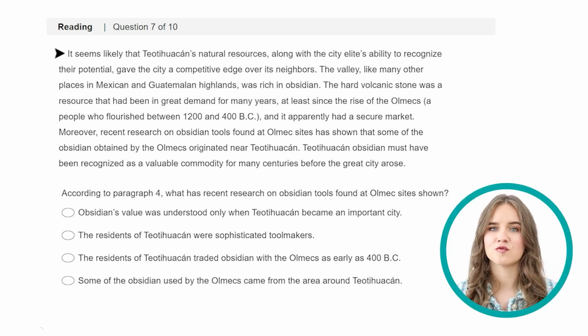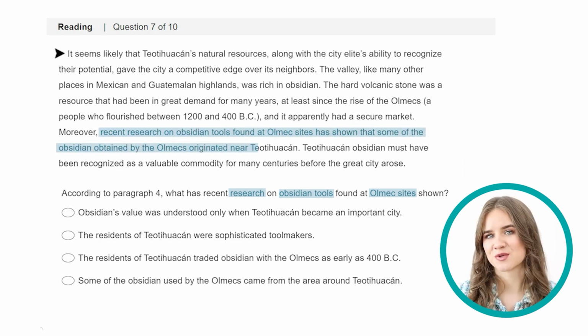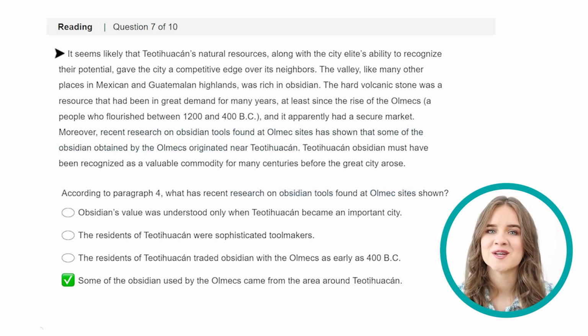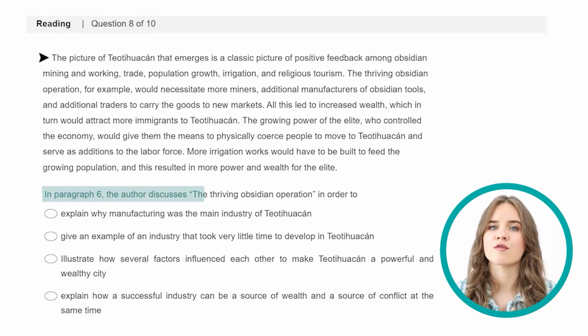The keywords are research, Obsidian tools, and Olmec sites. As I scan the paragraph, I see that recent research on Obsidian tools found in Olmec sites has shown that some of the obsidian obtained by the Olmecs originated near Teotihuacan. This means that they got obsidian from the place near Teotihuacan, which means D is correct. Just for the record, if you keep reading, you'll see the word commodity used once again, so it's a useful word to know.